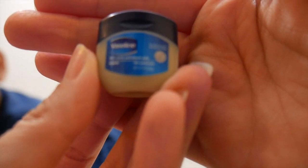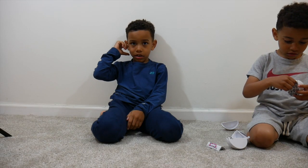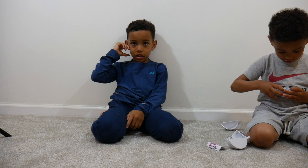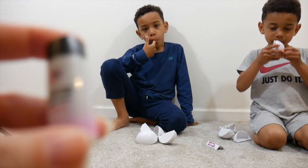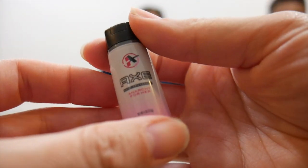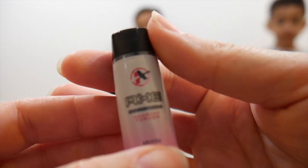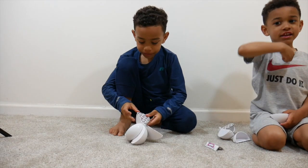Vaseline. Petroleum jelly. Isaiah said he needs this. What do you need this for? My lips. Your lips? Isaiah needs Vaseline for his lips. Nady has... This is hilarious. Nady has Axe for her. I actually had this at one time. You're gonna do it. All right, Isaiah's next.